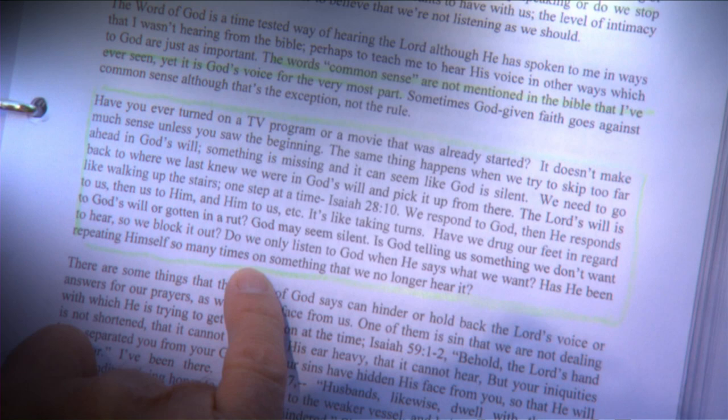It's like taking turns. If we dug our feet in regard to God's will, or gotten in a rut? God may seem silent. Is God telling us something we don't want to hear? So we block it out? Do we only listen to God when He says what we want? Has He been repeating Himself so many times on something that we no longer hear it?